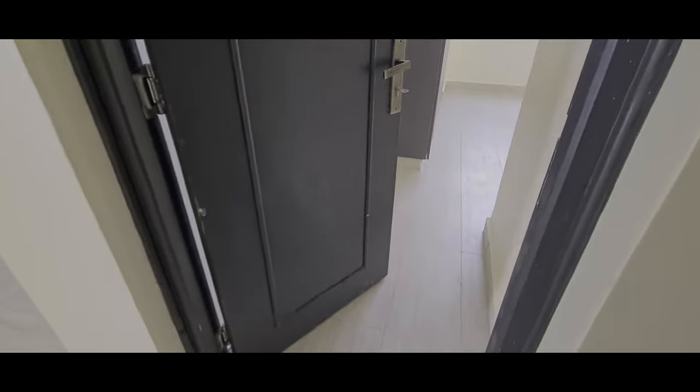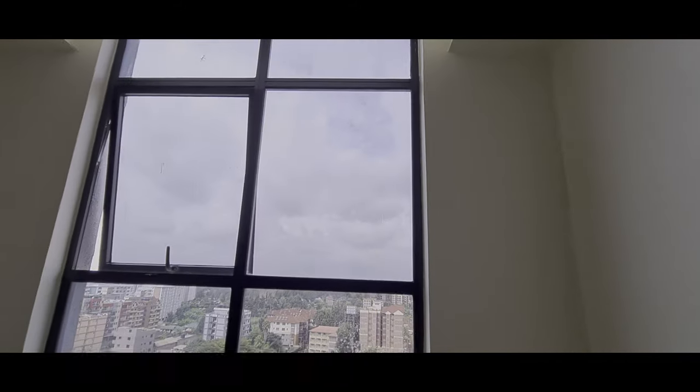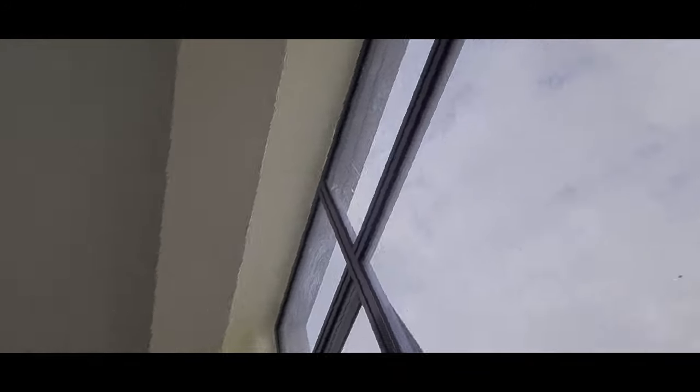And then we have the first bedroom. It's not bigger, it's for the guest bedroom. I love the windows, guys, and I love the wardrobe. Wow, look at that. The second one is here. Second bedroom. This one. Wow. Just look at that.